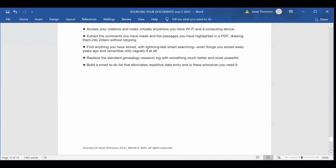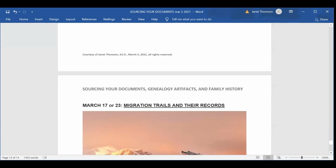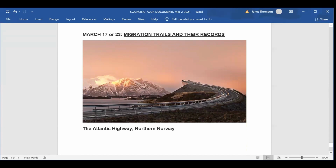So it really helps. I know of one person only that uses it as a research log. I do not use it as a research log, but you can. I happen to like timelines better as a research log. And so I don't use Zotero that way, or a ZBib, but you can do some pretty neat things with it. So that's a little bit more about Elizabeth Shown Mills, and a little bit more about Zotero and how they might help you as genealogists.